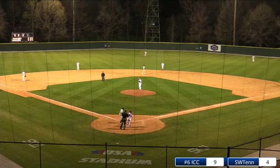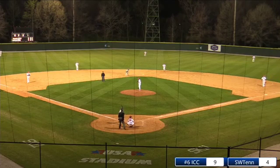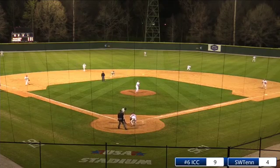Indians moved up to number 6 in today's rankings. The softball team, they moved up to number 14. They'll be in action tomorrow at Delta. You can find the link to those games on our website.